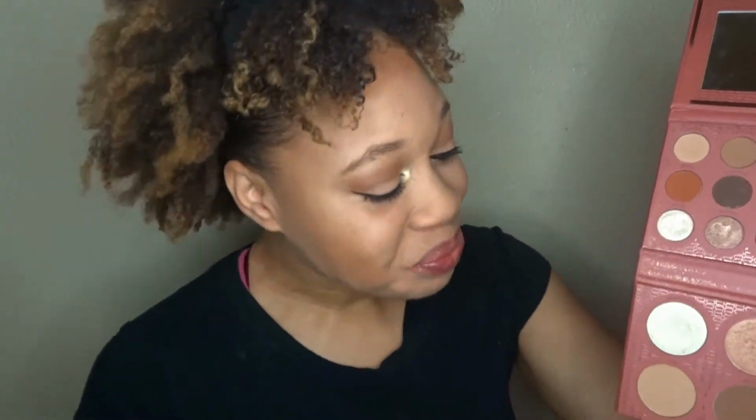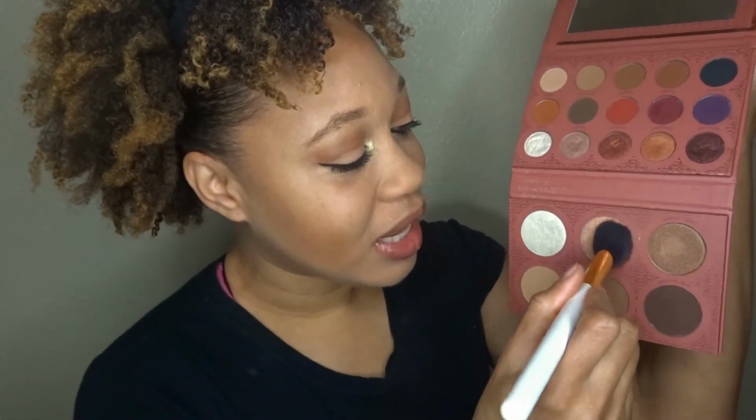Okay, so now I'm going to highlight. I'm going to take the same brush. I'm going to go into Radiant, and I'm just going to apply a little bit of this onto the cheek.